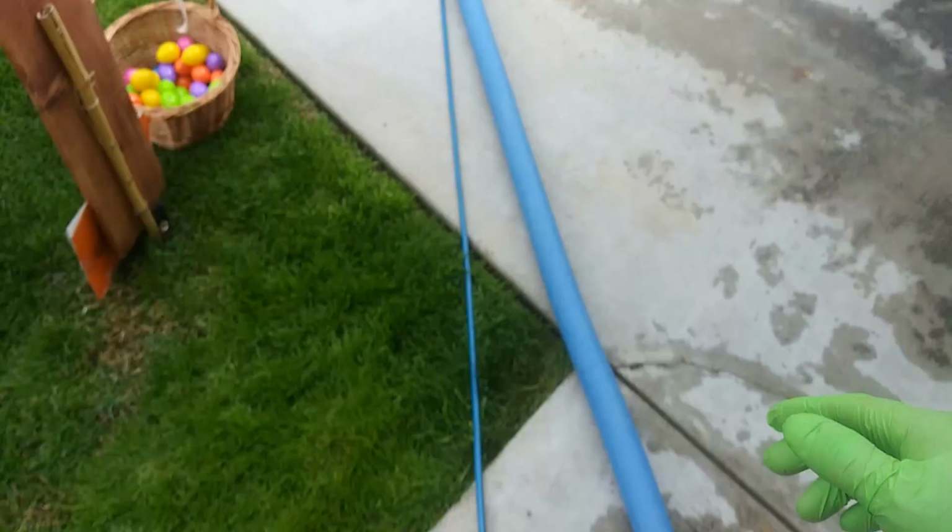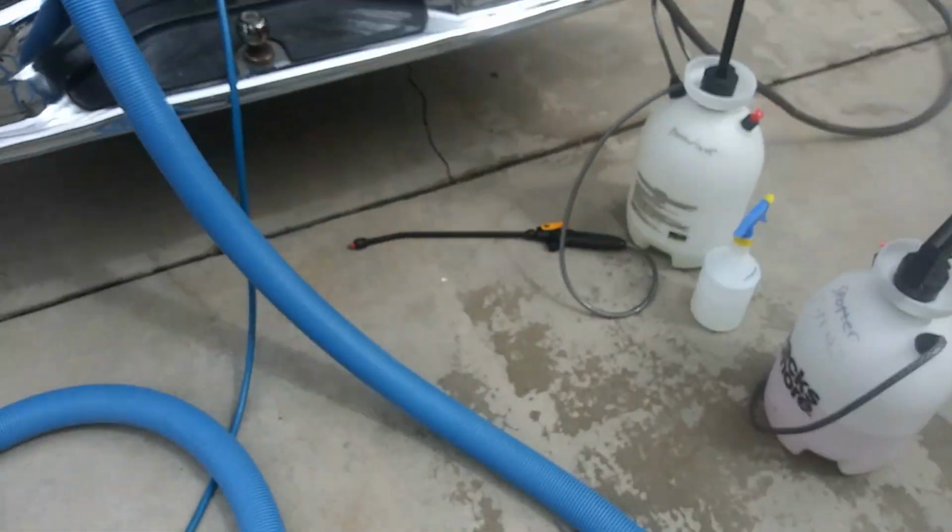Not sure if that's a stain or not, but there have been issues, they do have issues with pet stains. I'm going to go ahead and treat that. I'm going to treat that like it was a pet stain. It may just be a furniture mark, I don't know. But, yeah, better safe than sorry.